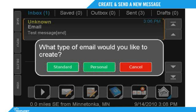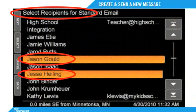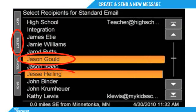After you make your selection, the next step is to identify who you want to receive your message. On the Select Recipient screen, select up to 20 recipient names, then press Select.